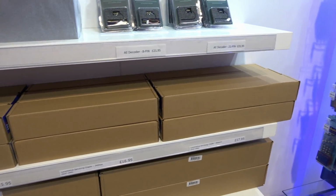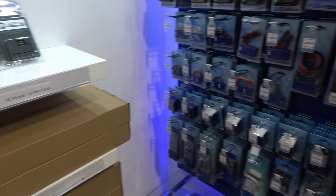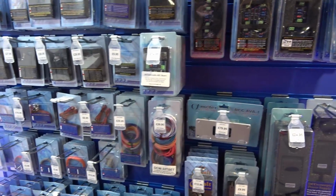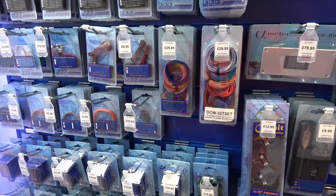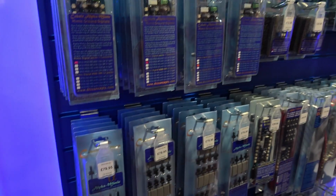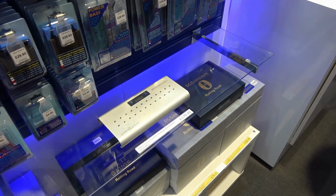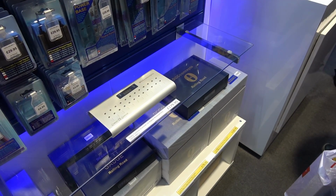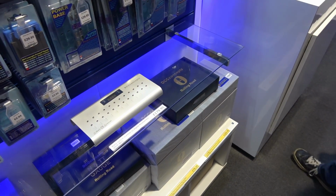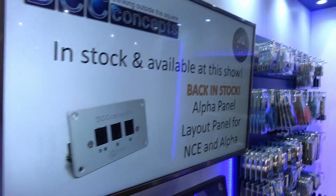And so let's carry on wandering around. So they have a good stock of a lot of things today. So they have a good selection of their Zen decoders, decoder wires, switches, their mimic points and panels. I've been told to point out that the Alpha Central unit is now back in stock. So if you've been after one, you know where to get it. As you can see, nice green advertising stuff.